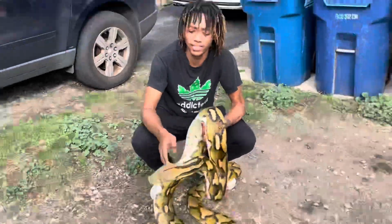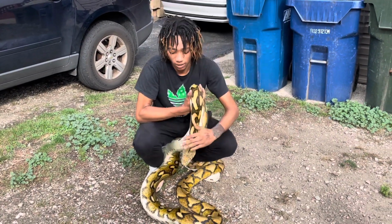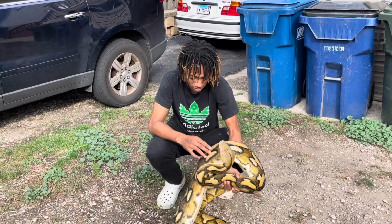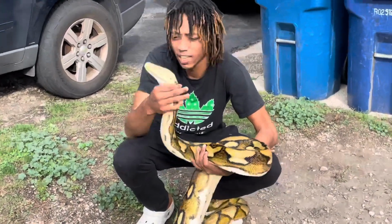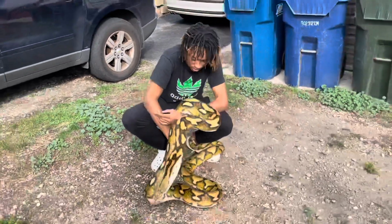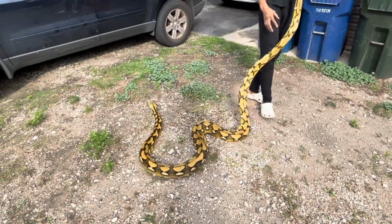I shouldn't be touching his face like this, but I want to have him around kids one day, so I got to start somewhere. His head is huge. You want to try? And he's actually pretty calm.